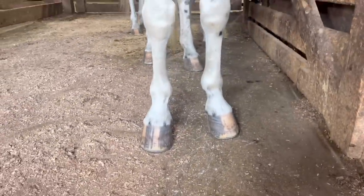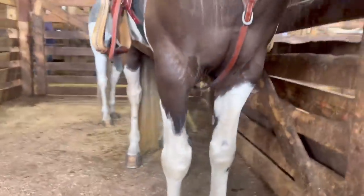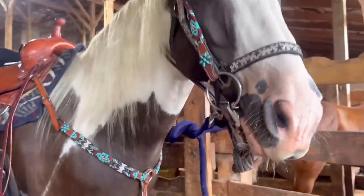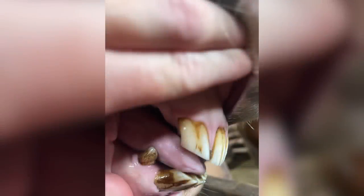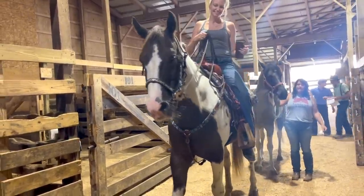His hooves look pretty good other than he needs a trim, and he does have shoes on, but that can be pretty common on most horses, so I'm not super concerned about that. And then looking at his teeth, he's about 15 years old, give or take. And I did verify that through a vet, and they said he was 15. He's literally going in the ring now.